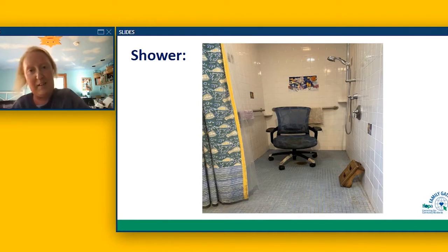You can see the handheld shower head, and we have a bar that it can slide up and down, so we can put it on there and leave it there for me to wash my hair. And then when I'm ready to rinse off my body, we can take that shower head off and I can move it around. I have a wooden stool that I use to put my feet up to help relieve pressure on my legs and to just be more comfortable.